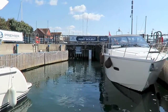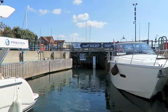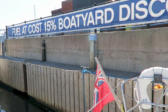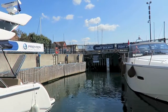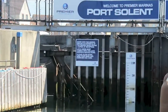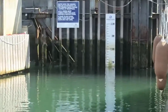So we are in the lock. The level is 2.5 meters and it's starting to go down, as you can see. Ooh, we are going down. Look at this. See how it's going down? And ooh, it's going very fast. We're approaching 2 meters now. So we're below 2 meters now. So we're all cooped up in this lock.